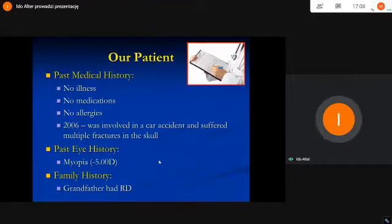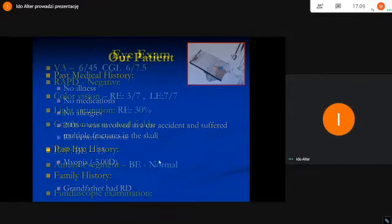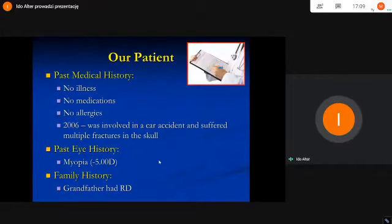Past medical history, no illness, no medication, no allergies. In 2006, he was involved in a car accident and suffered multiple fractures in the skull. Past eye history, myopia -5 diopters. Family history, grandfather had retinal detachment.